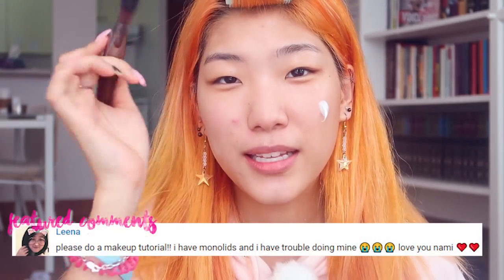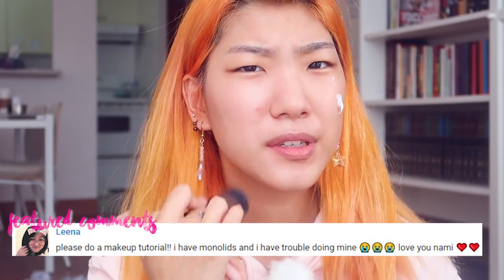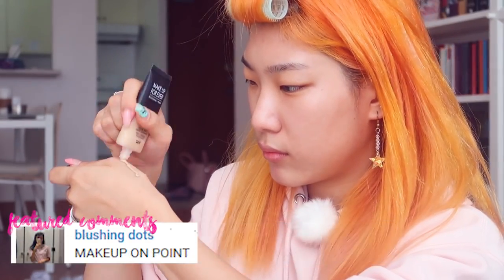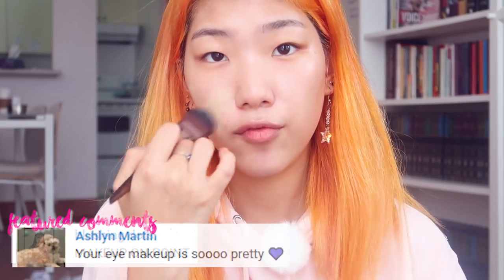This is my MAC Strobe Cream. I almost said strobe edge. Strobe cream. Is that what it's called? My new favorite foundation, Matte Velvet Skin from Makeup Forever.